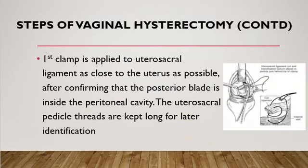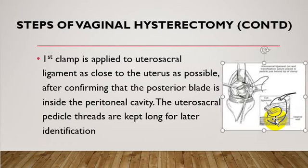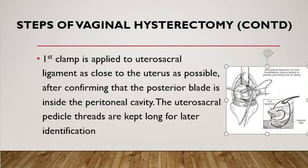Thereafter, the first clamp is applied to the uterosacral ligament as close to the uterus as possible, after confirming that the posterior blade is inside the peritoneal cavity. So this is the uterosacral ligament which is being ligated. First it is clamped, then cut, and then ligated. This type of suturing is known as transfixation. And the uterosacral pedicle threads are kept long after identification.